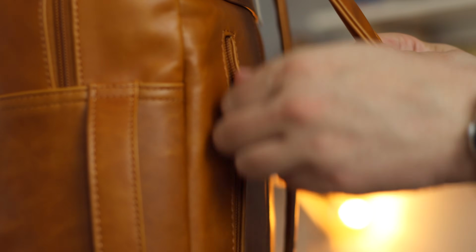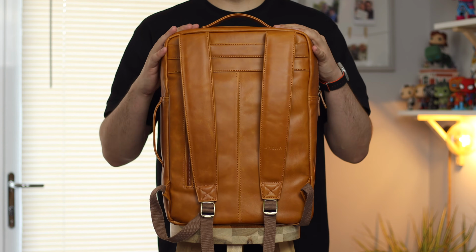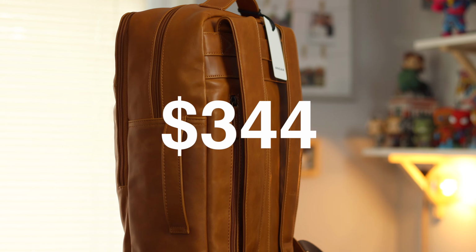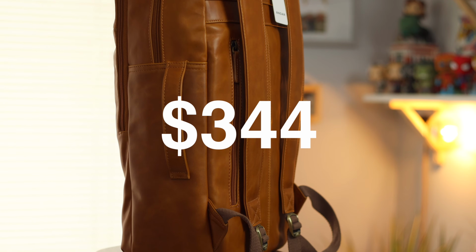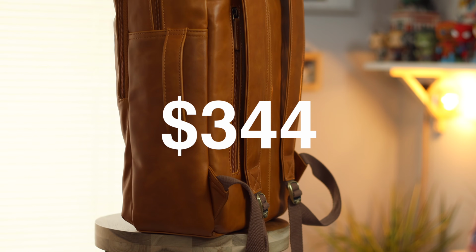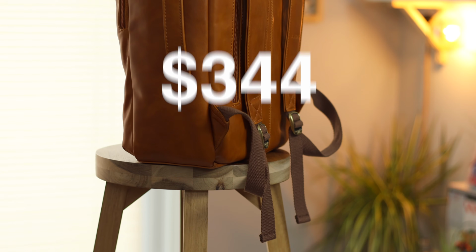Now don't get me wrong, because of all the premium materials, the Manhatten does come in at a premium price of $344. However, if you compare that to some other leather backpacks out there, it's actually pretty good in terms of the overall value, and for me, I've used a ton of Andar products before in the past, so I know it's going to hold up over time.